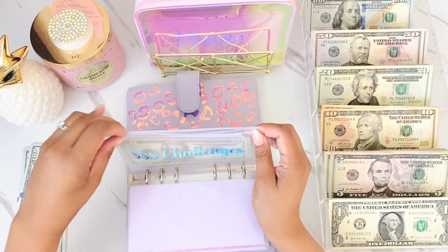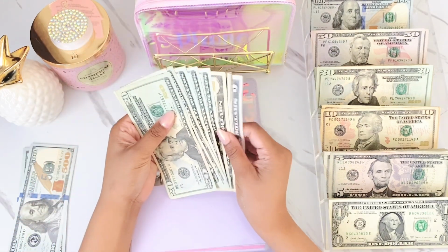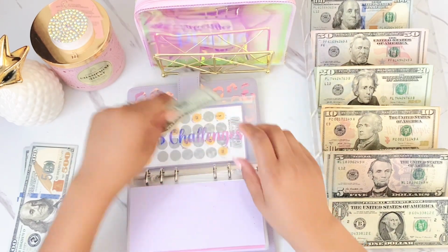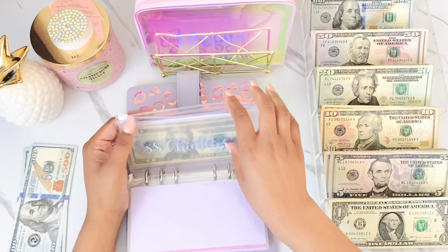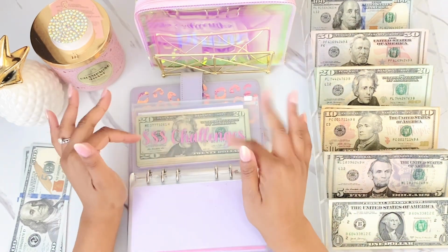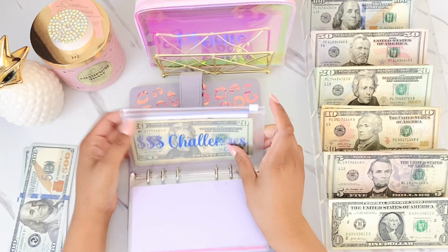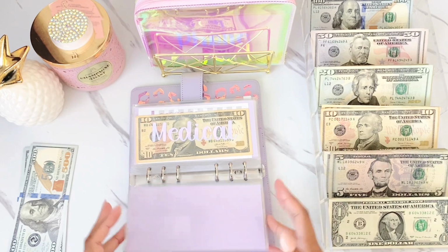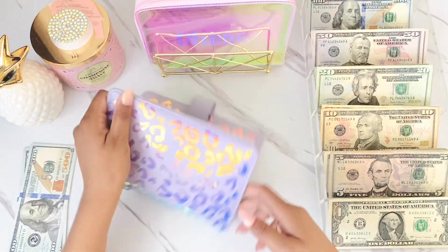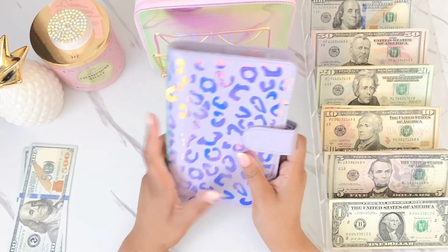Okay, this is my savings challenge. I'm not going to condense that because I need to finish all of my scratch offs before I actually count it. I used to count it, but now I don't. And then that is all for my sinking funds binder. So it's nice and thin.